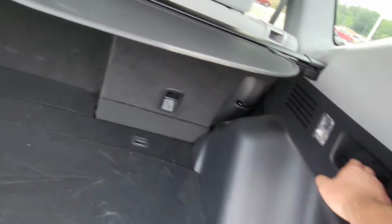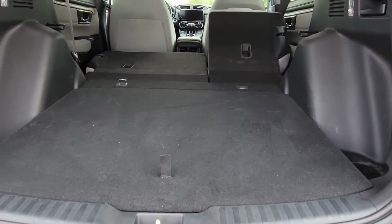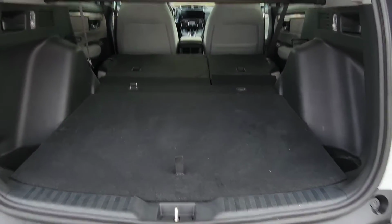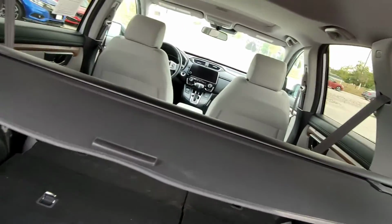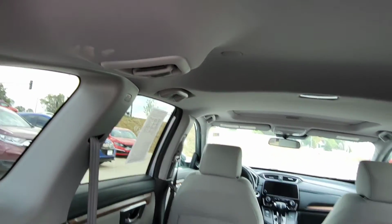Handles right here, pull these bad boys down, and then the seats will come down nice and flat. So as life happens, challenge accepted, you can fill it up and go with ease. We have a couple courtesy tie downs right here, there. As you guys can see right here, I'm pointing out, got a third seat belt right here for the back seat.